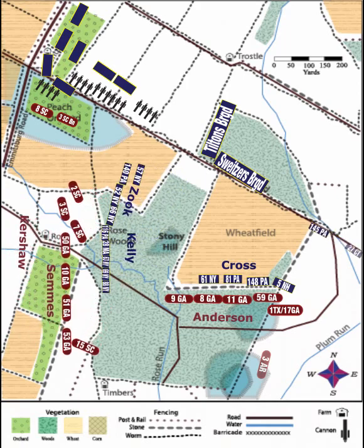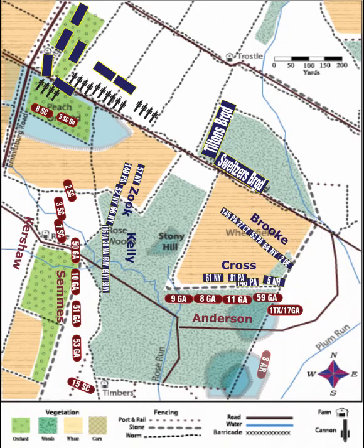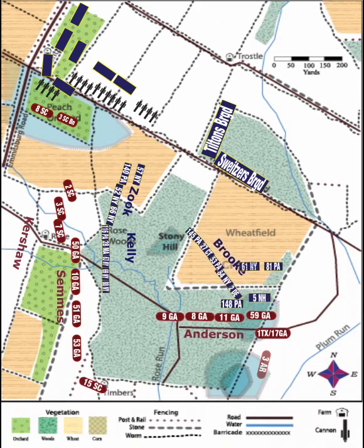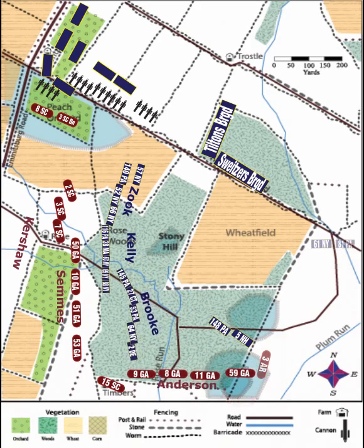So Caldwell now orders in his reserve brigade, Brooks, and Brooks advances across the Wheatfield, driving everything before him, and pushes both Sims and Anderson's men completely out of Rose Woods. Once again, the Federals appear to have completely won the battle, at least here in the Wheatfield.